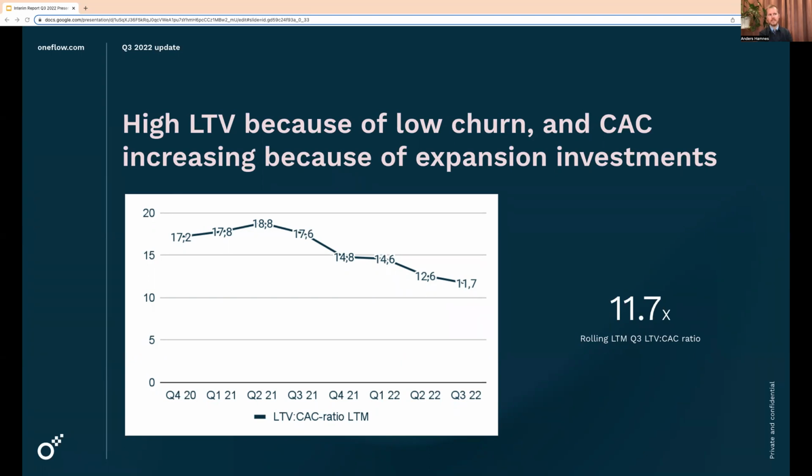When you invest, at least in our business, the return will come a little bit later. So we are very confident about this metric, and at some point it's going to turn. I just want to comment on the calculation here because it can be done in different ways. If you look at the LTV, how we've done it here is the most simple way. We just take the worth of the customer this year and divide it by the churn. Then you get the lifetime value of the customer.